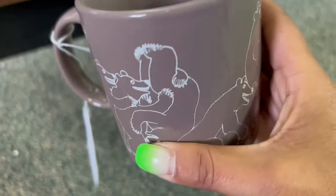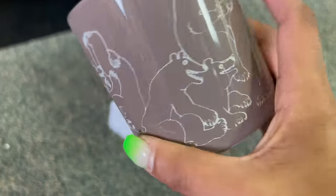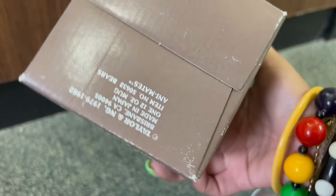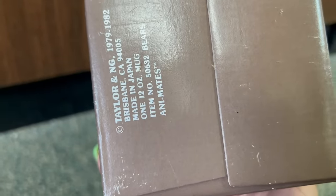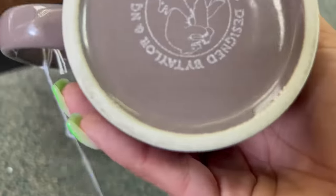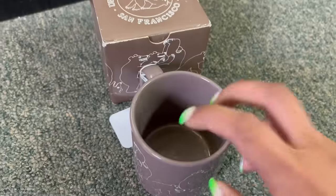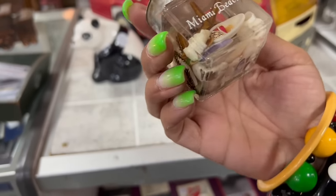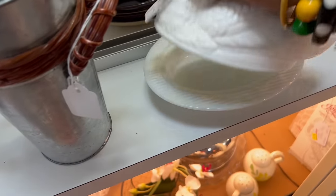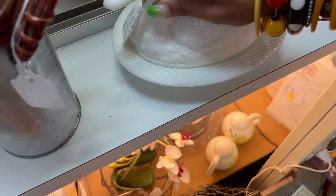This would be a 1980s Japan Taylor Erotica Bear mug with the original box. Was it right on the age? I'm pretty sure it's like early 80s. That is fantastic. Might even be late 70s. I feel like the 80s ones have the date on it. That's fantastic. So speaking of lighters, look at this one. It's got liquid in it. What's going on with this duck on the nest? Why is it only $10? Is there something I'm missing?